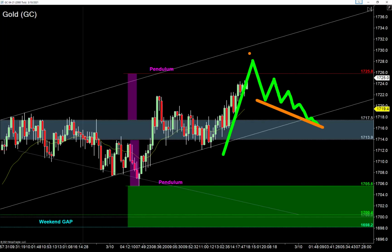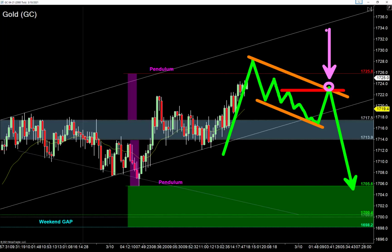Mark up that low, mark up that high, find your traps, and traps look like that too. So you'll see, that's kind of the same idea, right? Buyers try once, buyers try twice, right? And sell right there. So just some food for thought there.